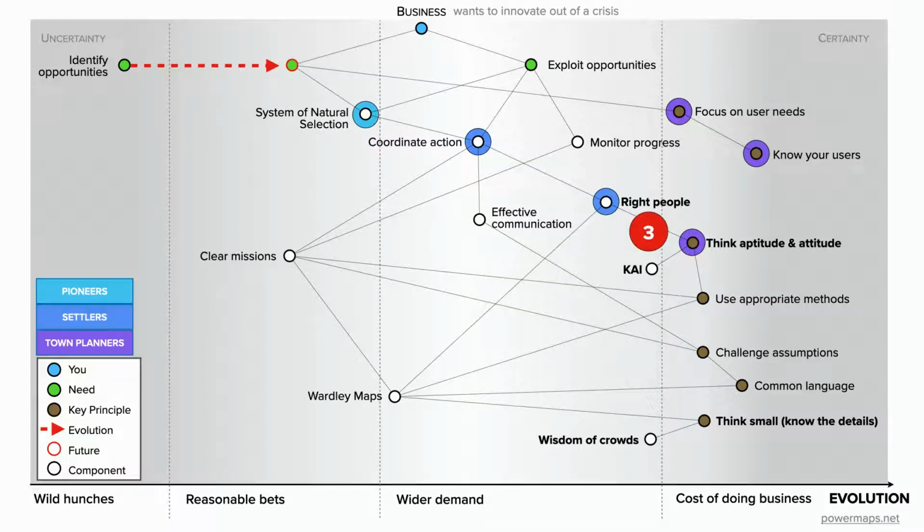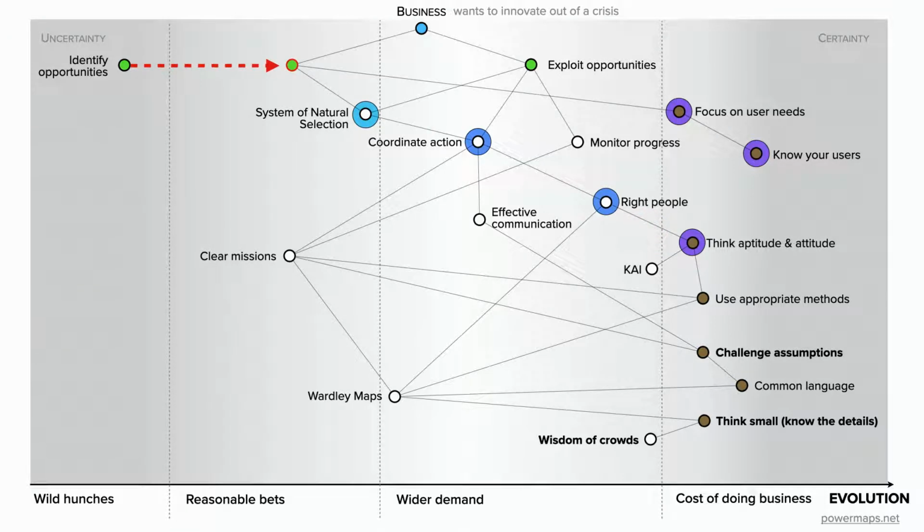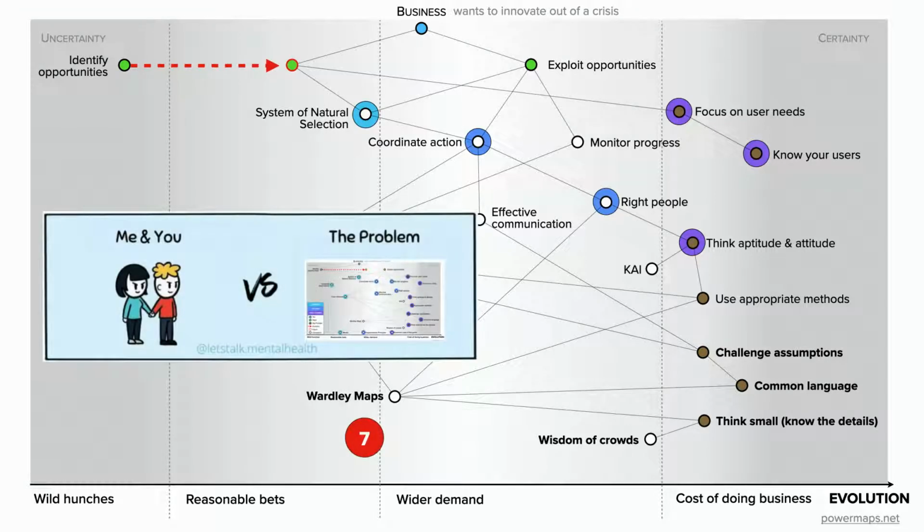We already addressed how to do this with move number 3, making sure you have the right people on the right projects by thinking aptitude and attitude. The second rule of thumb is to focus people's attention on addressing the problem rather than try to influence each other in a political power game. We discussed this in move 7, using Wardley maps to provide your people with a common language so everyone can work together to challenge problems rather than each other.